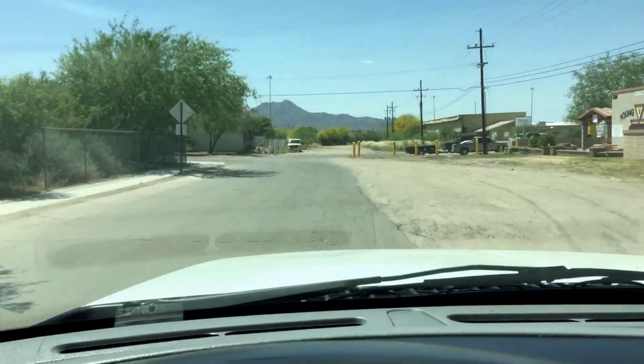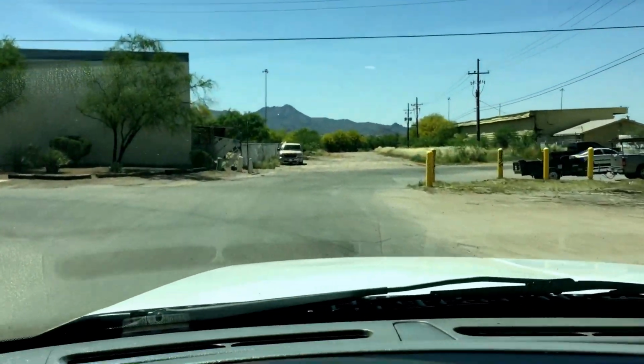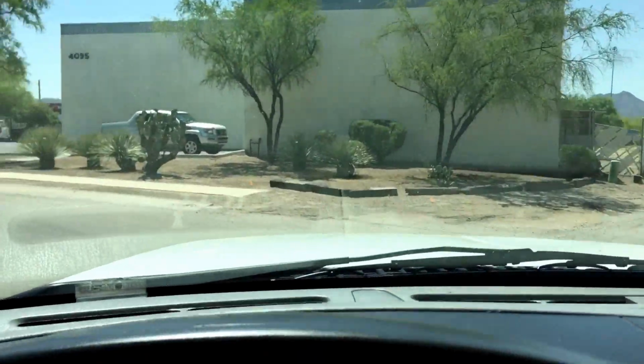Anyway, this thing's a nice truck, really nice truck, running really, really well. The steering, obviously, now it's got a new steering gearbox and new stabilizer strut. Steers great.